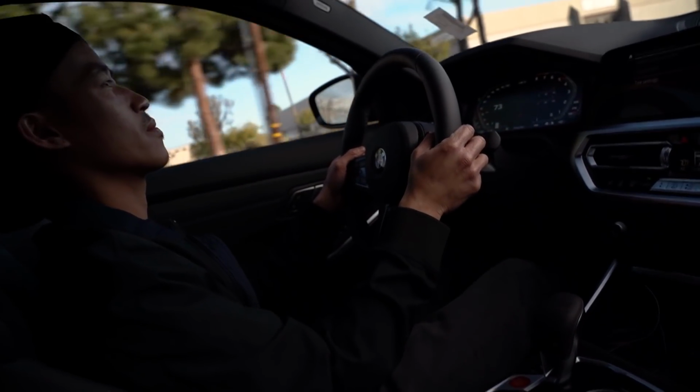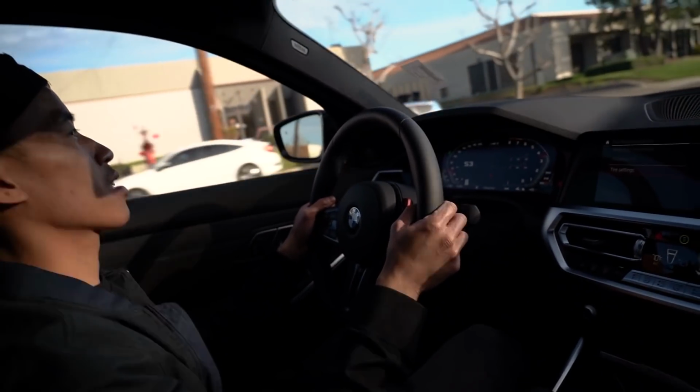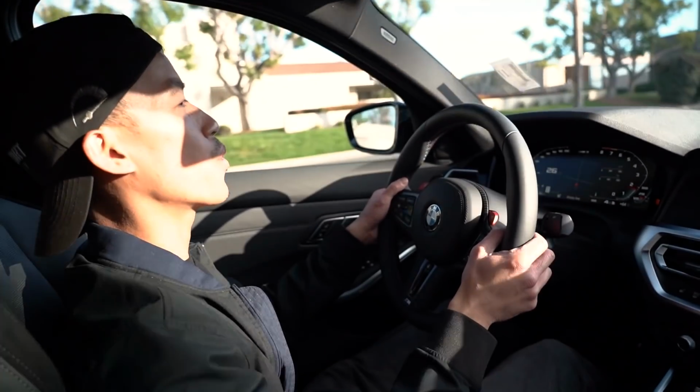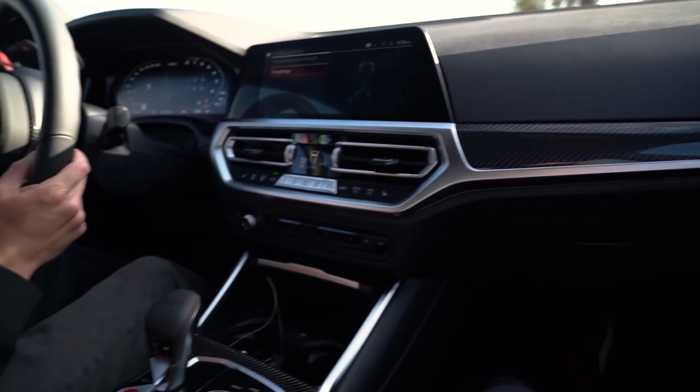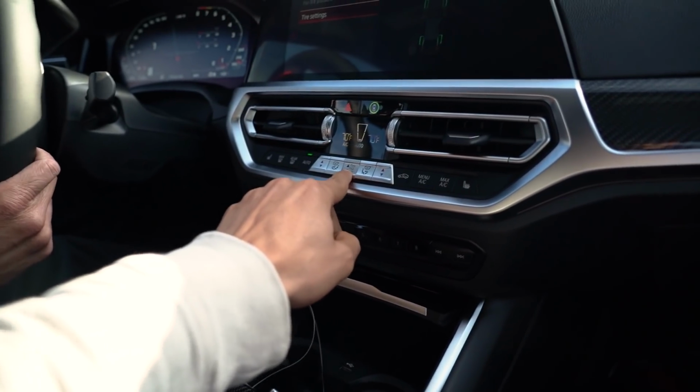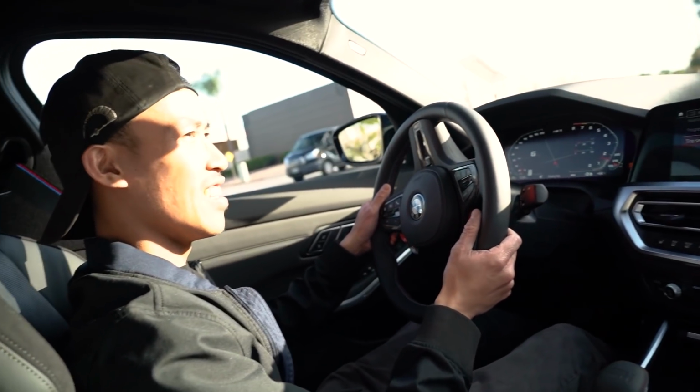That's pretty quick. Not bad, huh? Yeah. The brakes are insane. Yeah, for a stock car, I have to say this is pretty damn nice. What are we doing? We gotta get full power out of this. Oh, yeah. Turn off AC.